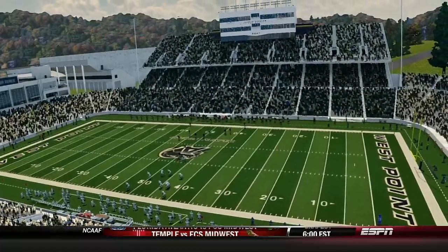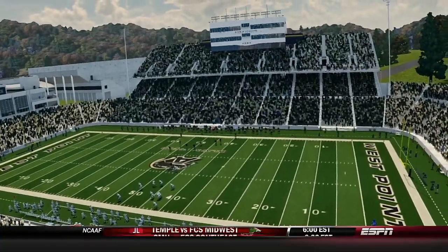Yeah, I'm going to go to the cafeteria. You want some turf, some AstroTurf or anything? Yeah, if they've got some, I'll chew on that in the second half.